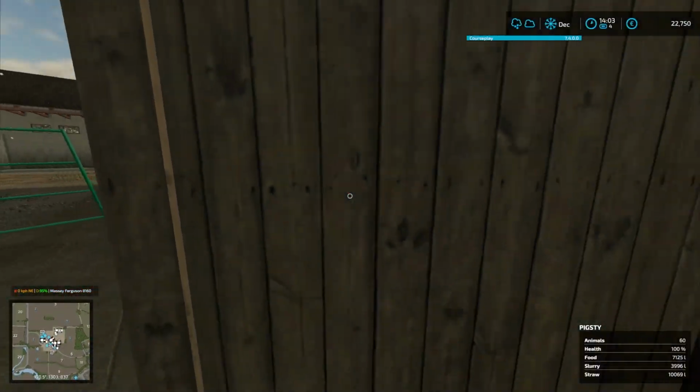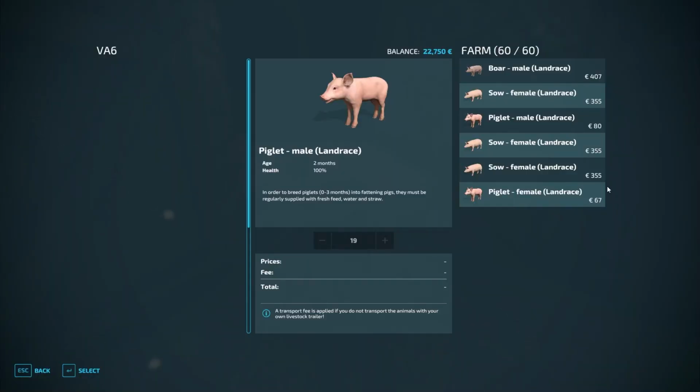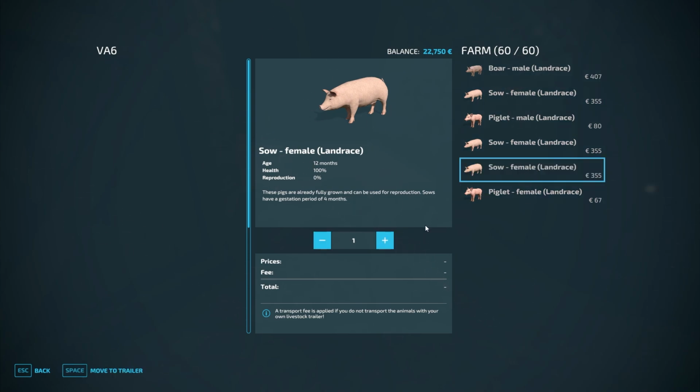So we have 60 pigs, which is the limit. And some need to go. We have young piglets here. We've 19 by the looks of it. Oh, we've 10. These are 2 months old, so they can stay, obviously enough. These are 12 months old, so we could probably get rid of these because they will be the best. They have 100% health. They're not anywhere near reproduction. They must have just reproduced.